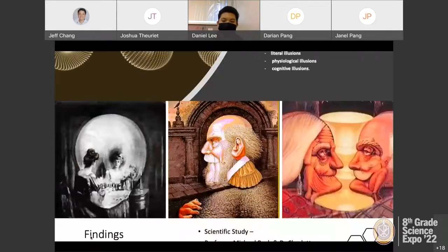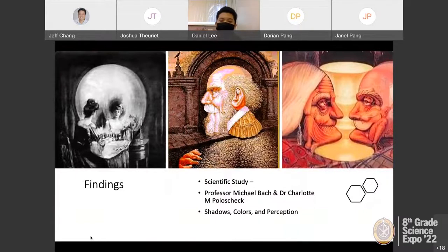Now, what I found was that in a scientific study by Professor Michael Bach and Dr. Charlotte M. Poloschek, the eyes filter what you see, especially during illusions. So things like shadows, colors, and perception can help with cognitive illusions, like the ones that you see on screen right now. For the first image, you can see a skull, but it's also an interpretation of a lady looking into a mirror. The second one, you can see two people standing, but it also looks like an old person. And in the third image, you can see three old people, but they're just people listening to music. All of these factors can help in creating an illusion.